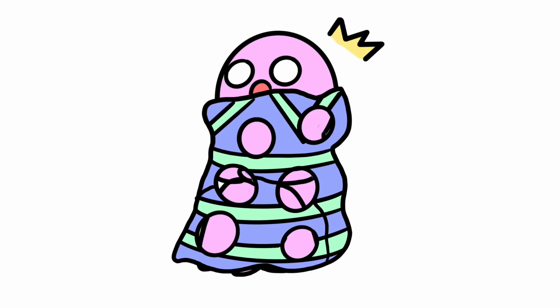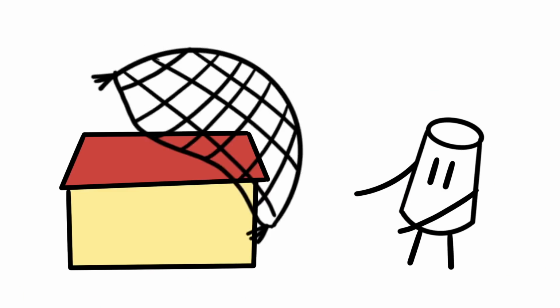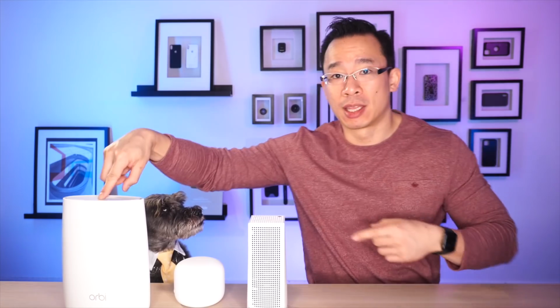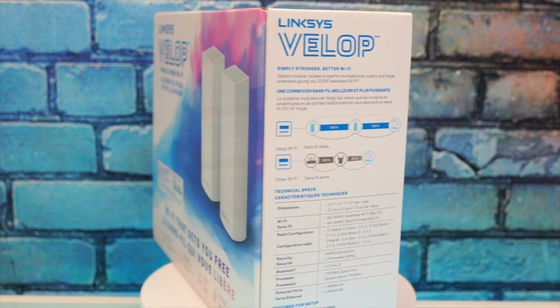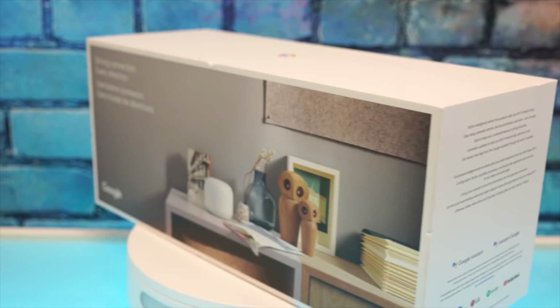If it's full of holes and comes up kind of short, then it's really not useful. Mesh routers cover your entire home in a blanket of Wi-Fi, a warm, cozy Wi-Fi blanket that's just super fast and, well, super consistent. Now, for the too long didn't watch crowd, between the Google Nest, the Linksys Velop, and the Netgear Orbi, the Velop comes up on top from my perspective. It's the strongest overall performer. Next up would probably be the Google Nest Wi-Fi, and last would be the Orbi.